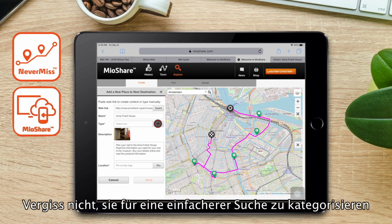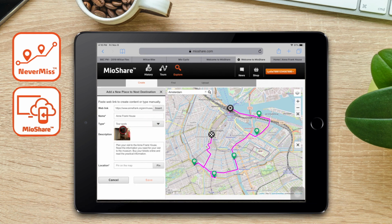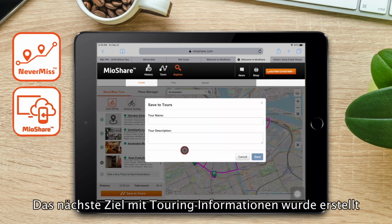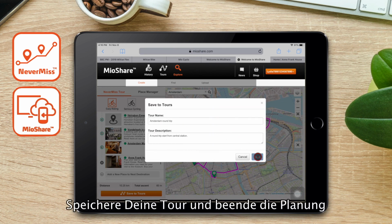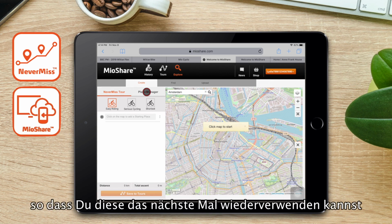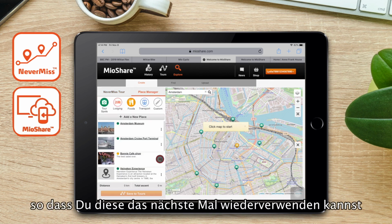Don't forget to categorize it for future easy search. Pin the location on the map. The next destination with touring information is created. Save the tour and finish the planning. The new place manager is for you to store your saved places for reuse next time.